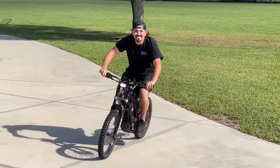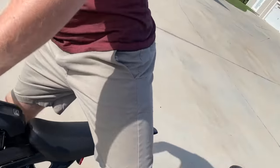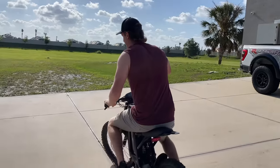So fast. The torque is wild. It's nuts. You just roll into it, just power wheels. I really should have a helmet on doing. You really should.